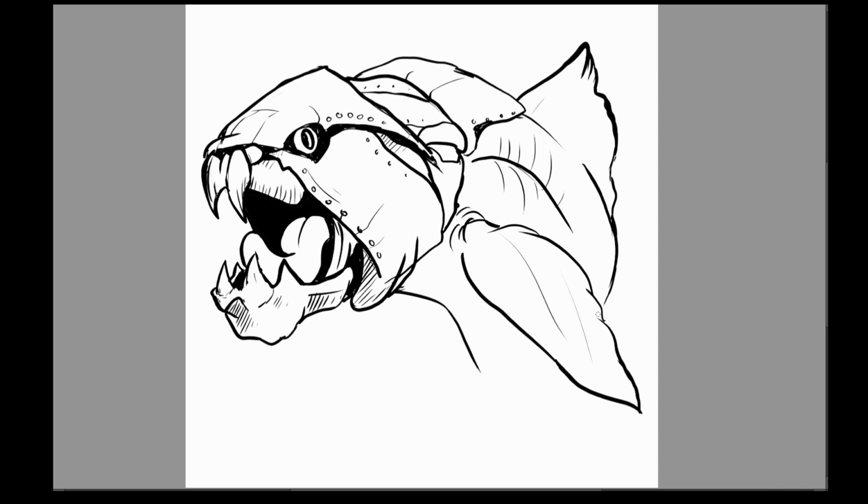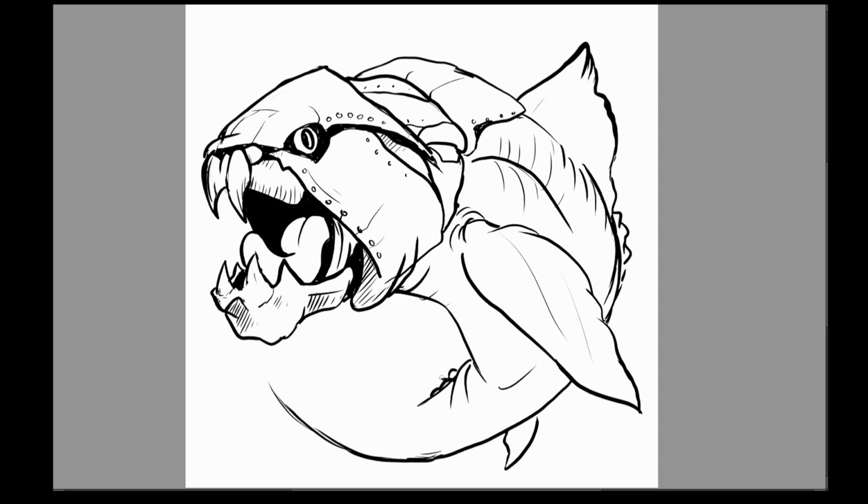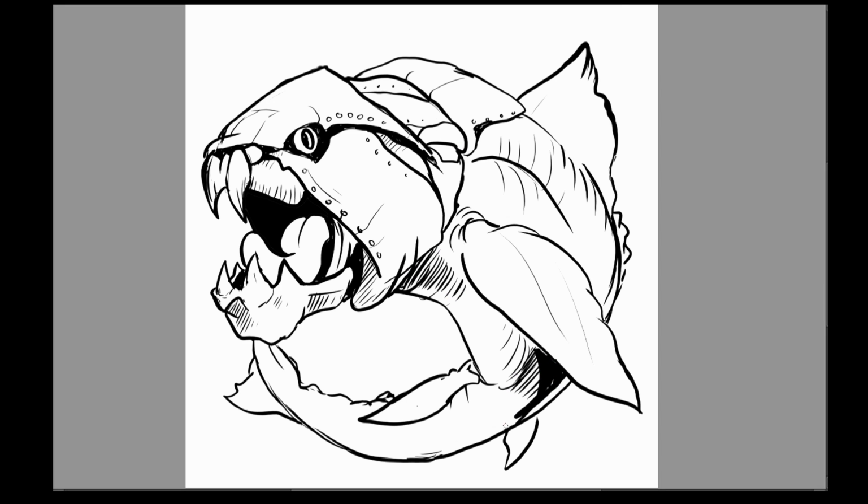So, number 1. Its entire head was covered in bone-plated armor, and its teeth were part of that massive bone skull, and the teeth or fangs actually grew as the beast got older. So, as the beast grew, they would most definitely become even more and more terrifying and beastly.